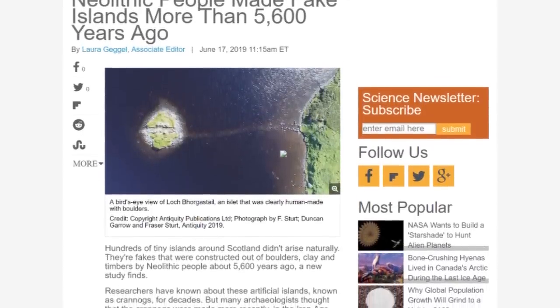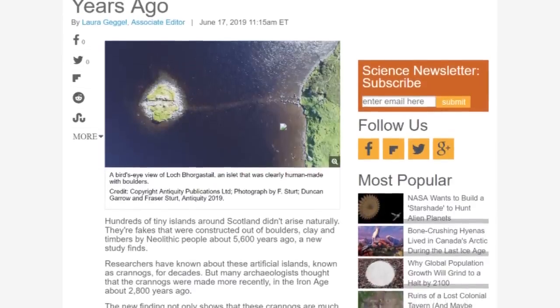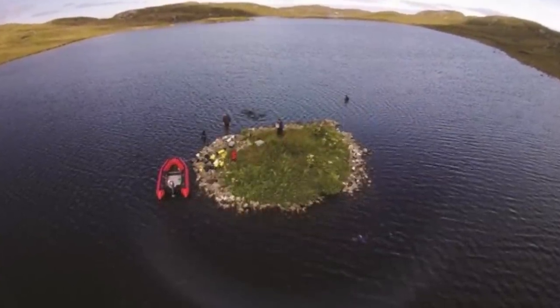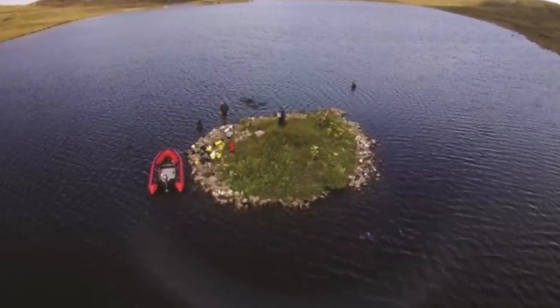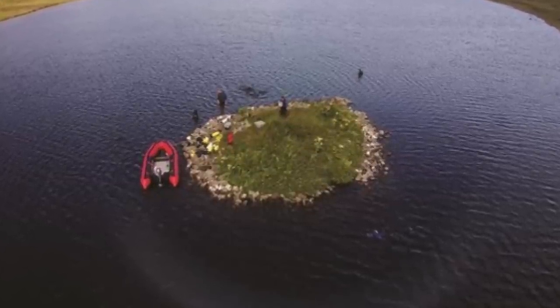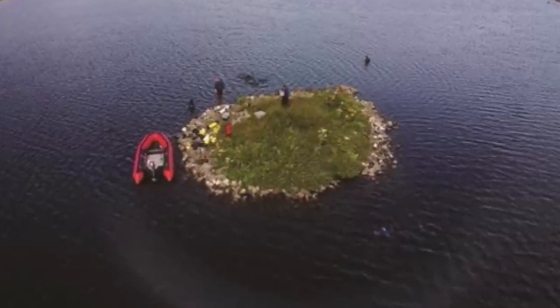the 1700s. But in the 1980s, hints began to emerge that some of these islands were made much earlier. And then in 2012, well-preserved Neolithic pots, some of them burnt, turned up on the lake floor near some of the islands: Loch Arnish, Loch Borgastal, and Loch Langabat.